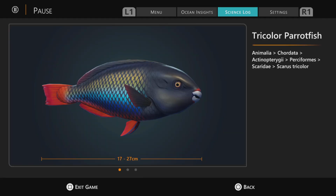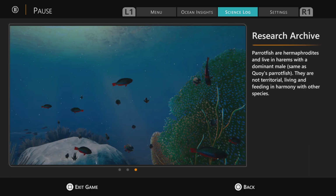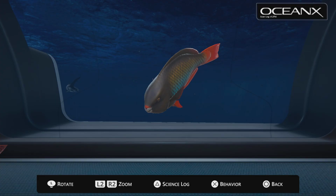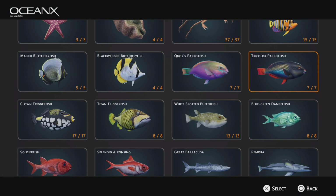Alright. Scarus tricolor. Seen in the sunlight zone. Parrotfish are hermaphrodites and live in harems with a dominant male, same as Koi's parrotfish. They are not territorial, living and feeding in harmony with other species. So a genus of hermaphroditic fish, including the tricolor and the Koi's. These are the parrotfish.